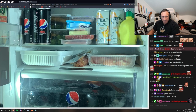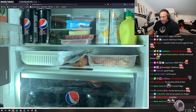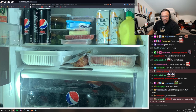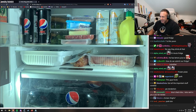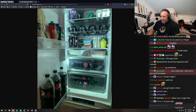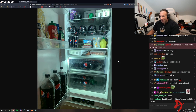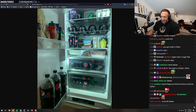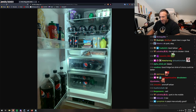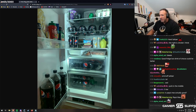Is this pork? Ham, pre-made meals. And eggs. This is a really, really good fridge. S tier. Is Pepsi Max actually good? Is the best.